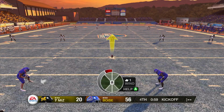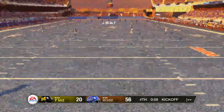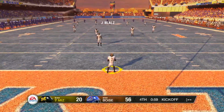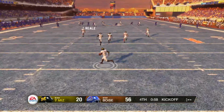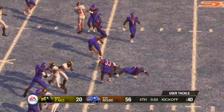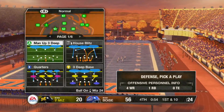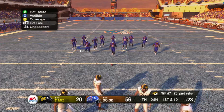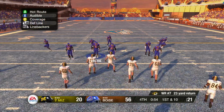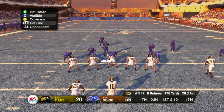Boise State is lining up to kick this one off. He kicks it. And he makes it out to about the 24-yard line. The offense comes out to start this drive, and they're hoping for a better result as they threw a pick on their last possession. This quarterback can make good passes. He just needs to focus on not forcing the ball to his receivers.